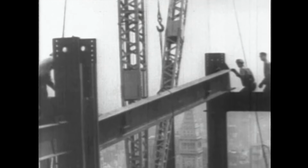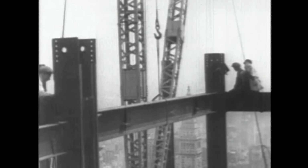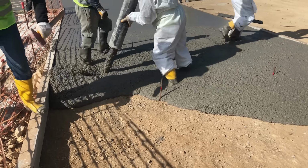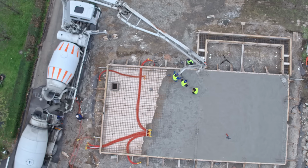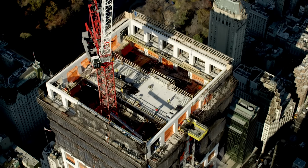Before, where buildings were made out of steel, iron workers would grab each beam, which would be brought to them on a crane, and they would bolt them together or weld them. Here, you take concrete, which starts out as a liquid and gets poured into a form. But it's so tall, you have to pump it all the way up to the top of the building and then get it into the form.